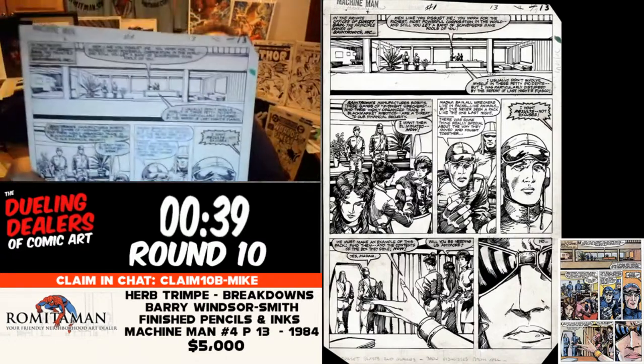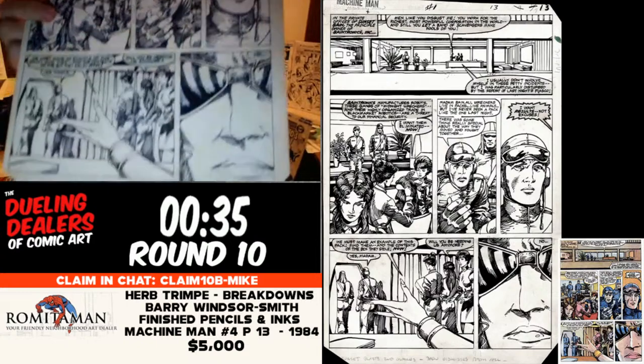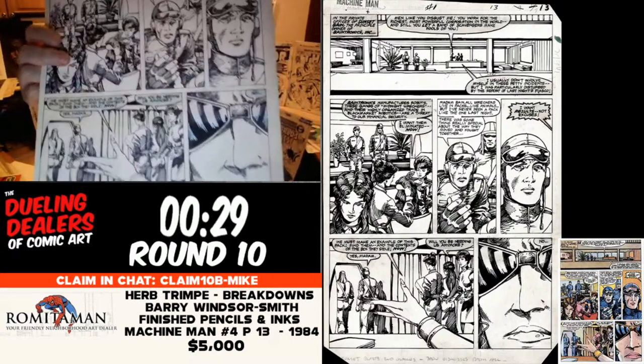Check this out, folks. Barry Smith. Trimpy breakdowns. Barry Smith finished pencils and inks from Machine Man number one, the miniseries. 1984. Again, folks, this is 40 years old.